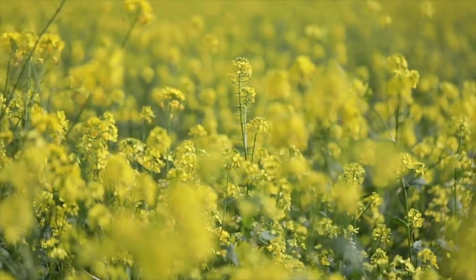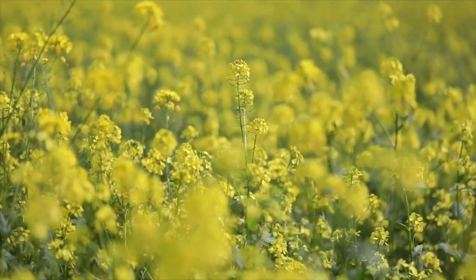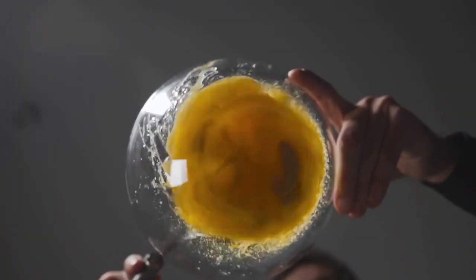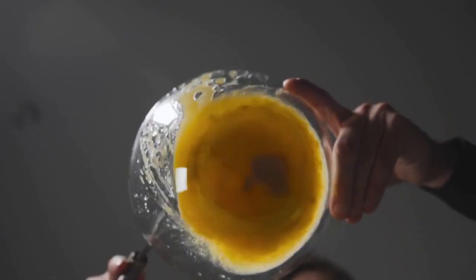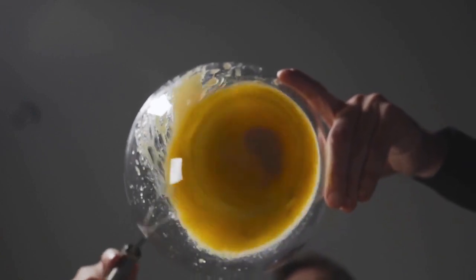When applied on teeth with some salt mixed into it, it acts as the perfect natural whitener. 1 part salt and 3 parts mustard oil is all you need. So, if you are taking 1 teaspoon of salt, use 3 teaspoons of mustard oil, and rub it on your teeth for a few minutes.